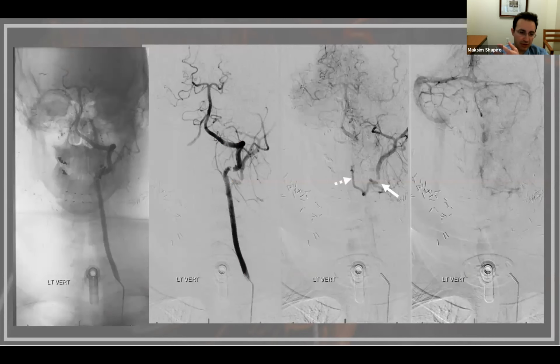Now, do you want to look for these collaterals? Do you have to? We do, because I think it offers important insights into what's going on. A lot of them come from the vert. Here's a left vert injection. You see a typical reconstitution of the external system through the vertebro-occipital anastomosis. Here's the lingual artery, for example. You see the left lingual. That's this arrow. When you look at this, you see something here, maybe some kind of stenosis or whatever.